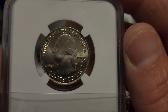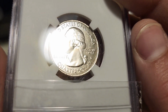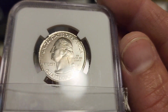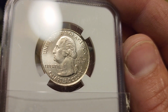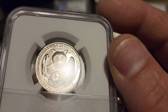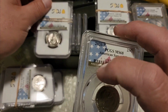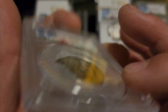So this one did not cross, and I'm trying to see why. I'm not really seeing it, but at this grade you pretty much have to use magnification. Looks like there might be a little mark out in front of his nose. Maybe something I'm missing here on the reverse. But at any rate, had one cross for the P and D set. So we got one of each.